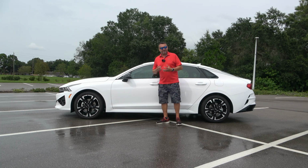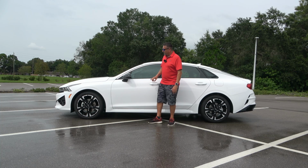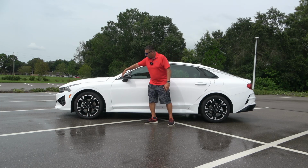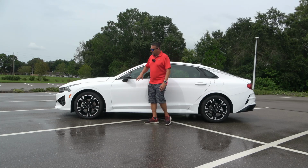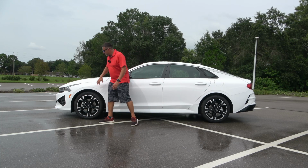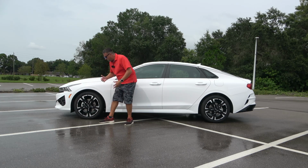There are certain characteristics for the GT-Line that you can see in here. First of all, the black mirror caps. Now the mirrors also have the turn signal indicator right here. They have the blind spot assist, and then the two-tone wheels. Now they're 18-inch aluminum wheels. They're painted black in some portions, and they're polished aluminum on the outside. So pretty cool design, right?